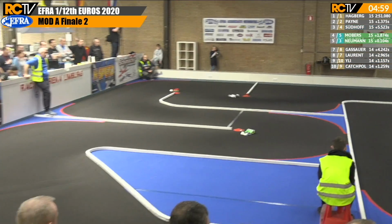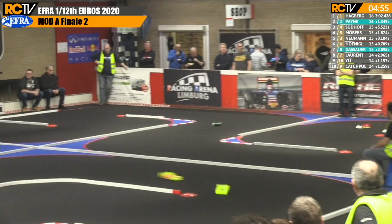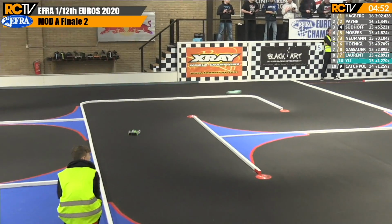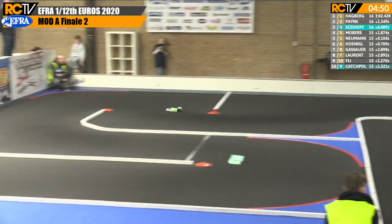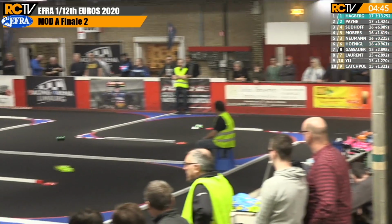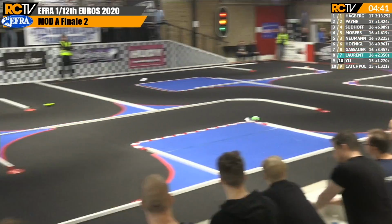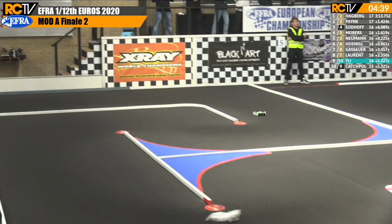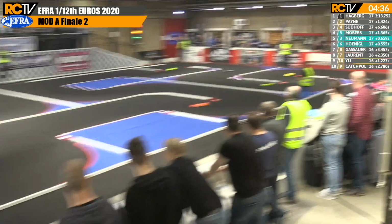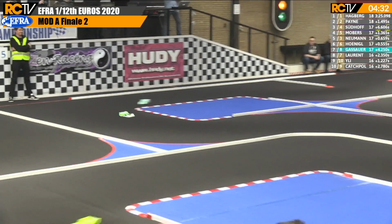The speed of direction change, the commitment that he's showing through there is absolutely immense. Got to give credit to Ollie Payne. He's got the gap down to like 1.3 seconds. There's less than 5 minutes to go, but Ollie Payne is at least keeping Alex Hagberg honest. Meanwhile, Freddie Sudov's got himself up into third position in front of Jon Neumann. That's happening off camera. In fact, Mobers is up into fourth now.